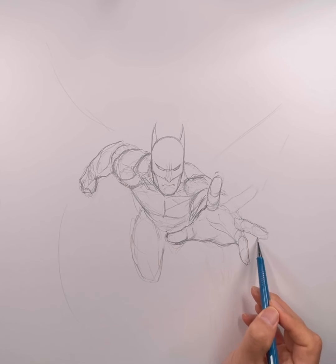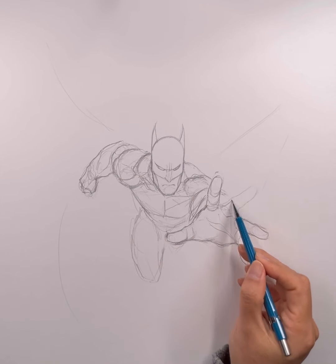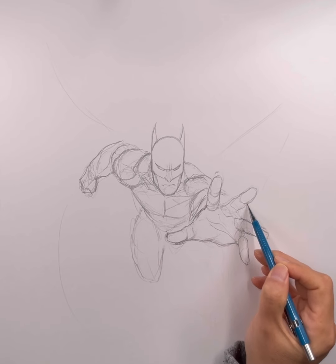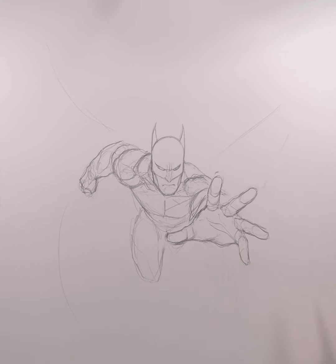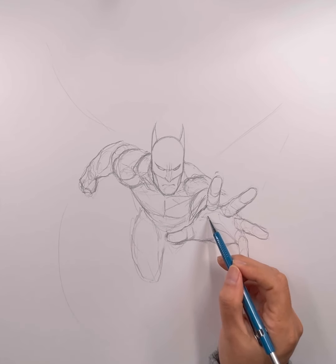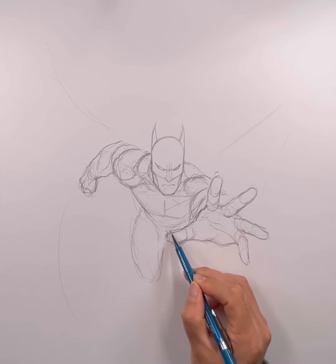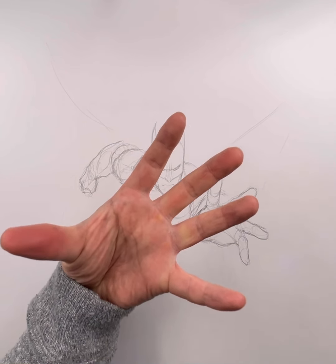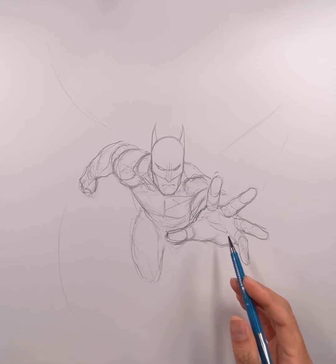So another good thing to have around the studio is a mirror. A mirror is a must, especially when you're drawing faces. So I have a mirror in my studio that I use when I'm drawing faces. Every now and then I will stare at my face to get that expression just right. There I am, figuring out how the thumb looks.